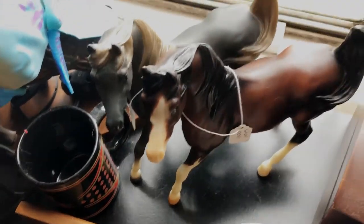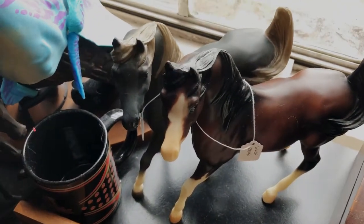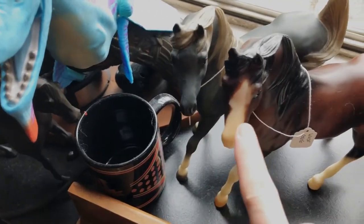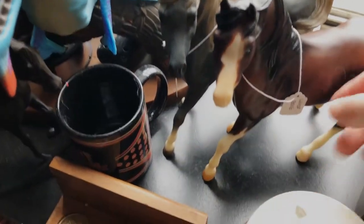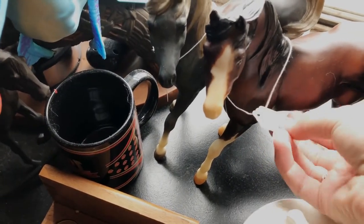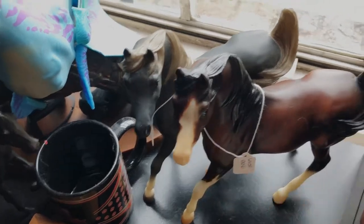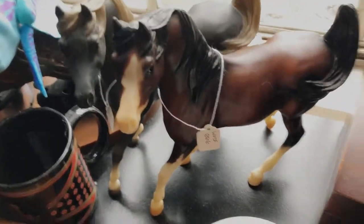Got both of these at Briarfest. Really excited about them. This is What a Tide, and this is Rana, I think. Just kidding, flip those. This one is Rana, and this one is What a Tide, because he looks like a surfer, I don't know why.